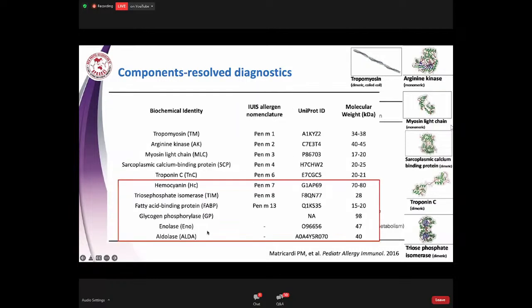And our group has also recently identified a number of components of the tiger prawn. So there are hemocyanin, which is actually found to be a cross-reactive protein in the shrimp allergy, as well as other important components, including fatty acid binding proteins, glycogen phosphorylase, as well as enolase and aldolase. And we have registered these components in the WHO nomenclature. So if interested, you can take a look.